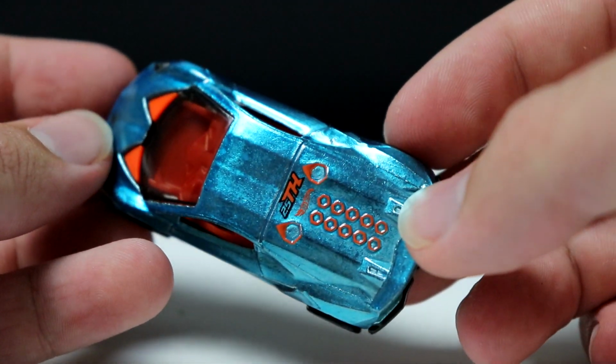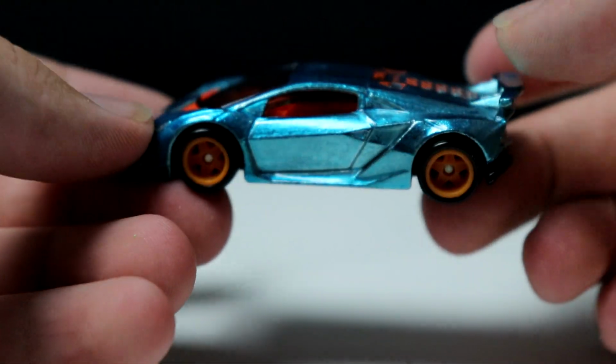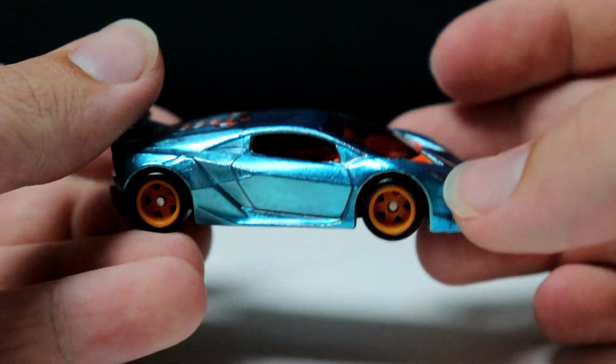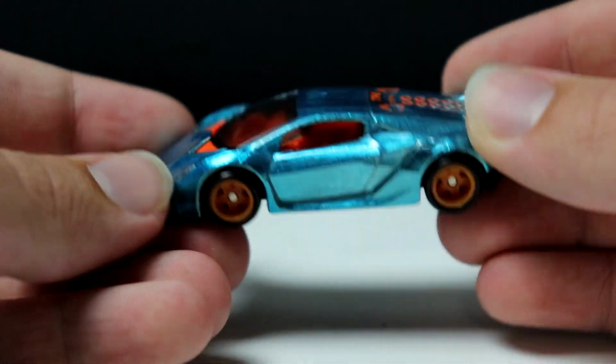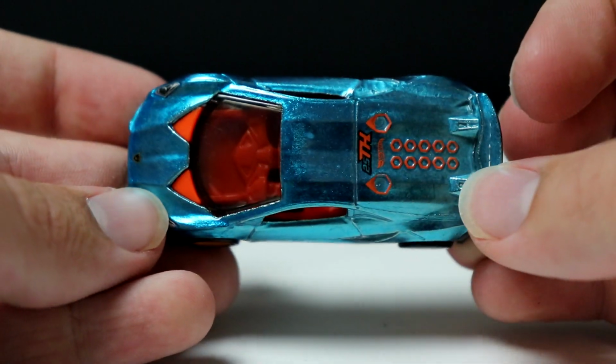Just look at the paint on this thing. You got the 25 Treasure Hunt logo on there. Looking so good. Look at that. Those are the only 3 Super Treasure Hunt cars that I was able to find at a decent price at the convention, but I'm super happy to add those to the collection and have them open. Because look at that paint. Wow. All right, we are getting down to the wire here.